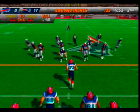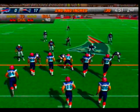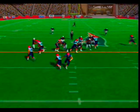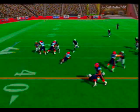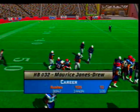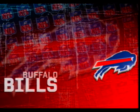Second and inches. Ball on the 40-yard line. Watch left. New England goes with a four-man front. Williams is there for the tackle. This is tough running here. Let's watch him as he gets through right here. And he breaks a tackle and keeps moving forward. I tell you, this guy's hard to bring down.